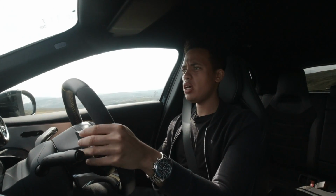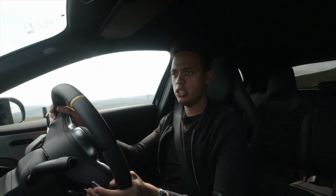But we've also got the 4MATIC Plus, which is a clever four-wheel drive system that uses clutch packs on either side of the rear wheels.